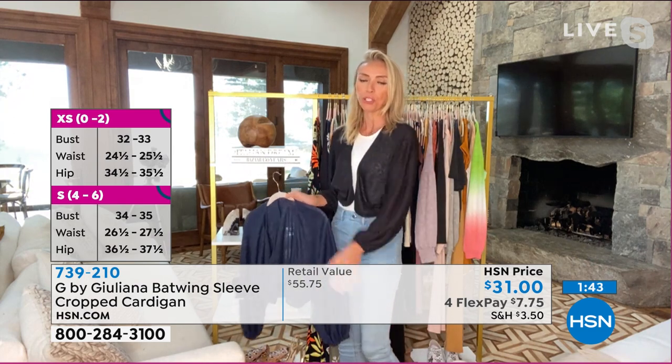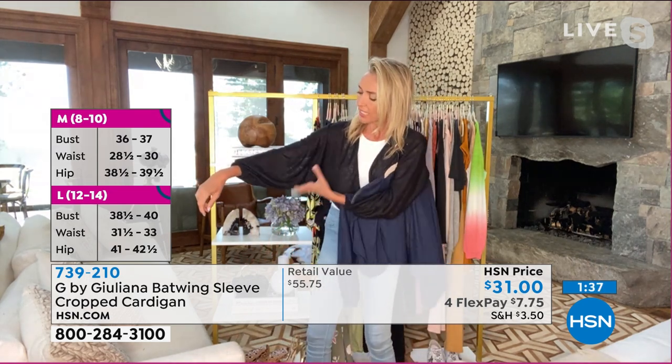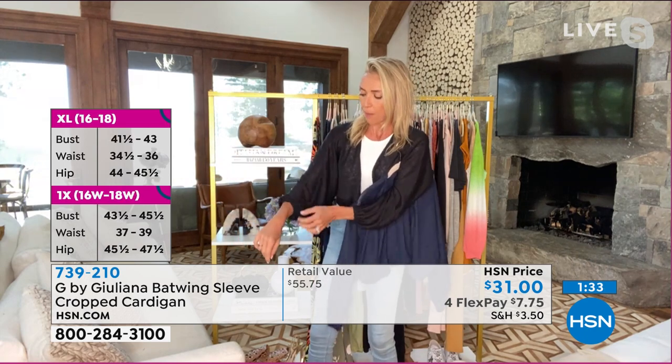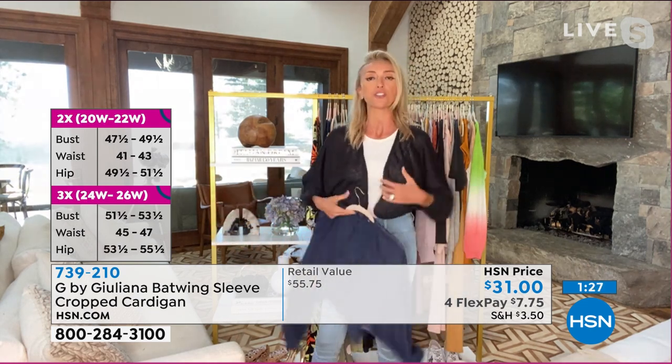So super, super cute. I just love the arm coverage, the sleeve on this, because it has really nice shape to it. You know, with that elastic wristband, you can kind of zhuzh it up however high you want or low you want. And it's just such a cute little top.